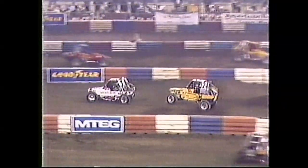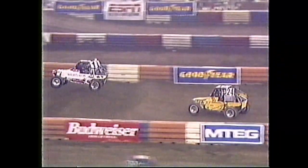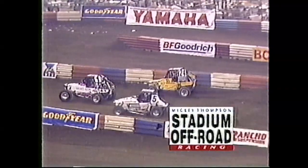Well, here's how you get on ESPN's Plays of the Week. Take a look at number 1, Jimmie Johnson. Up. Nose down. And over. Just like it went to rehearsal.